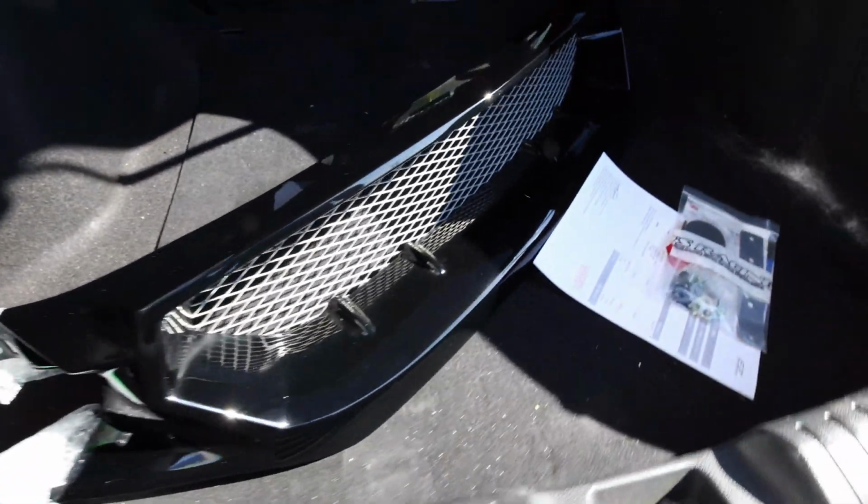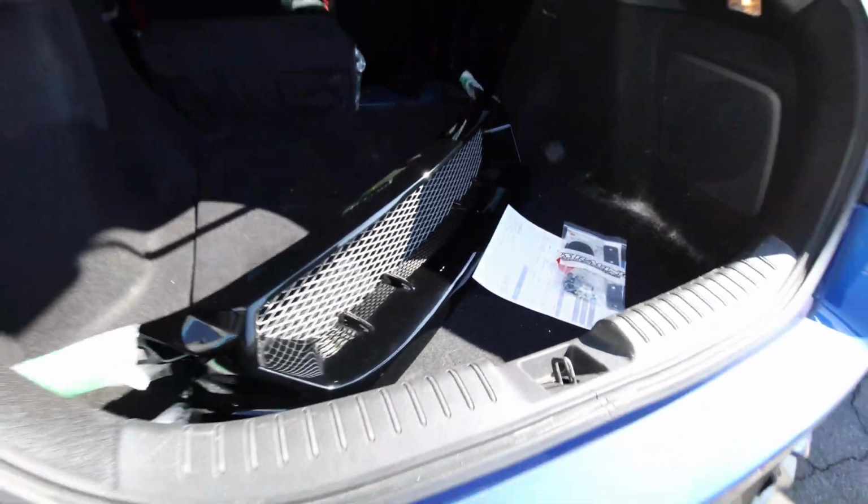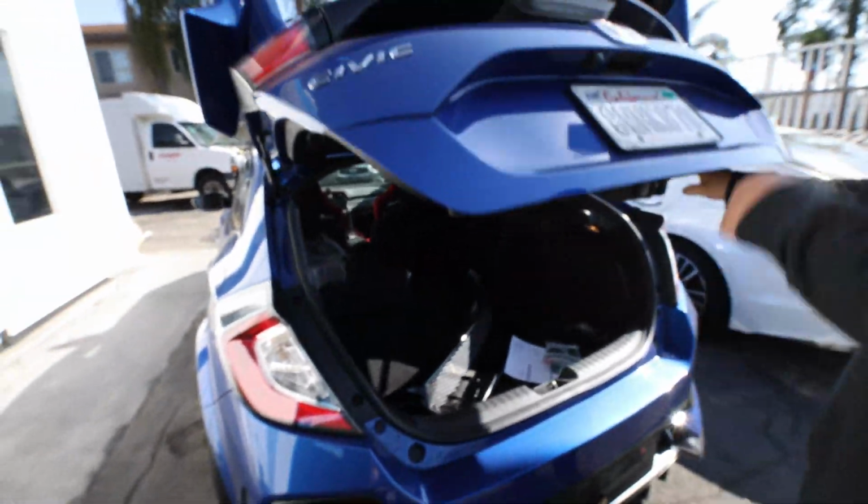Did a really good job painting it. Looks nice. It's super smooth. They color sanded it too. Looks really good. Can't wait to go back and install that, but we're going to go to Denny's right now.